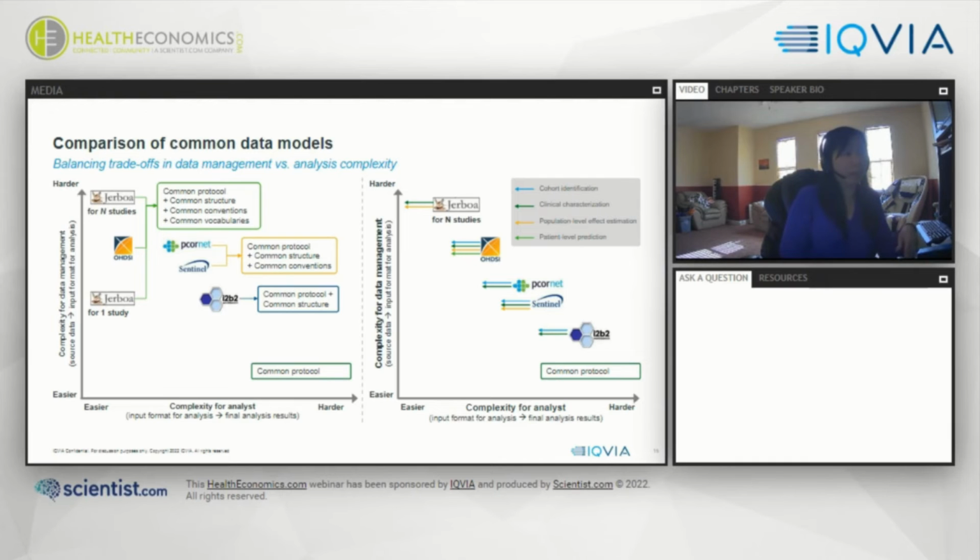So if you look on the y-axis here, it's about the data management complexity, and on the x-axis, it's about the complexity of the analytics for the analysts themselves. So you have I2B2, you have Sentinel, you have FHIR, you have Coronet, you have all these different data models that are out there, but they all were built for different purposes. And really, you have to figure out which one's the best suited for you, because some of them, like the I2B2 one, has the common protocol as well as the common structure. And that's the same thing with the FHIR one. But then some of them go a little bit above and beyond that because their usage is a little different.